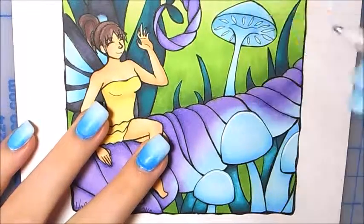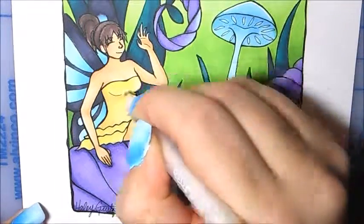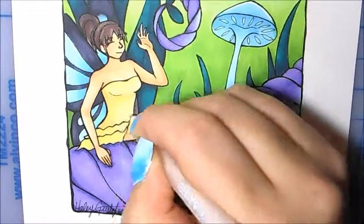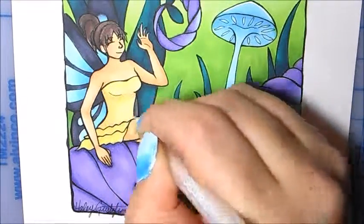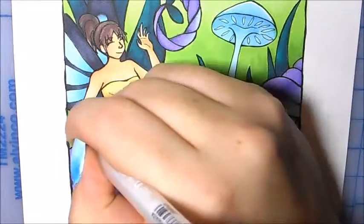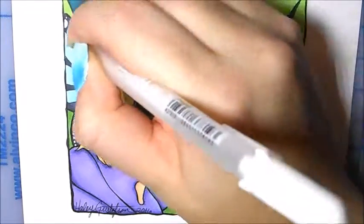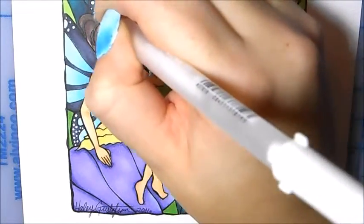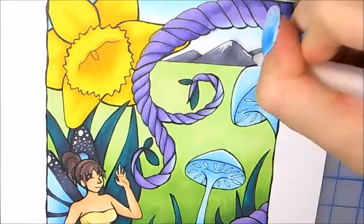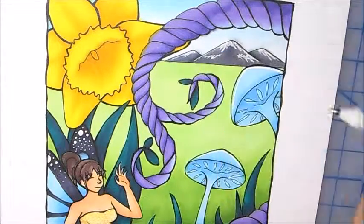Yay, highlight time. This is probably one of my favorite parts now. I never used to do highlights, and now it's all I do. Her dress wasn't as yellow as I wanted, so I added yellow on top that matched the daffodil, and I added white dots on it to make it sparkly. Plus dots on the butterfly, because I wanted to go for a monarch look, but not an actual monarch, hence the blue to match the mushrooms. So yeah, that's about it. Oh, there's me doing the mountains. Hopefully they look like mountains. I don't live near any mountains, so hopefully that works.